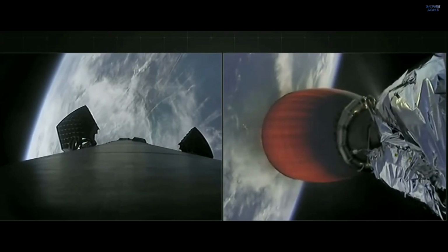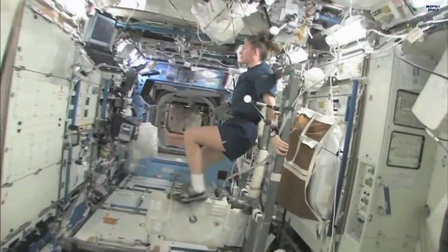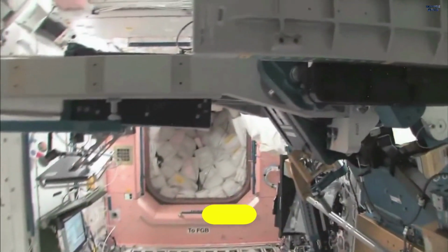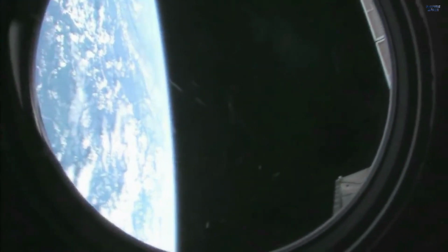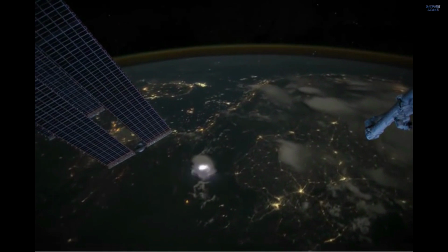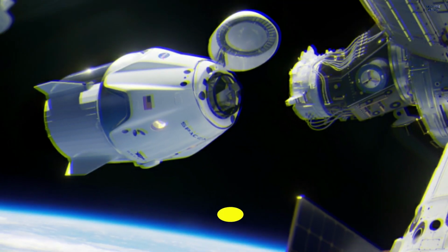You may wonder why they started launching missions to the ISS so often. The CRS-22 mission was launched on the 3rd of June, and it brought over 3 tons of equipment and food to the ISS. Now they are going to send the spacecraft with exactly the same launch mass, so the payload will be basically the same, over 3,000 kilograms. Given the ships start going to the ISS every 60 days, we can assume that the ISS used 50 kilograms of materials from Earth a day, and that's weird.